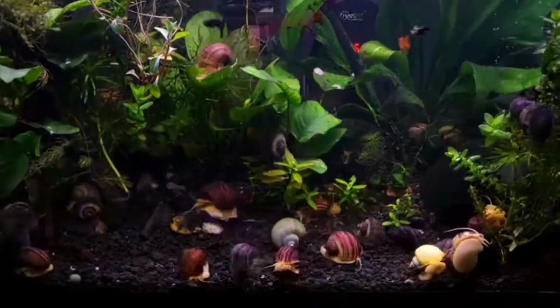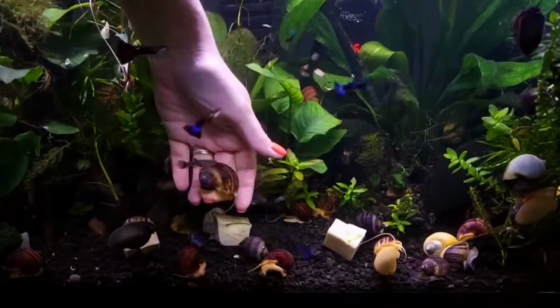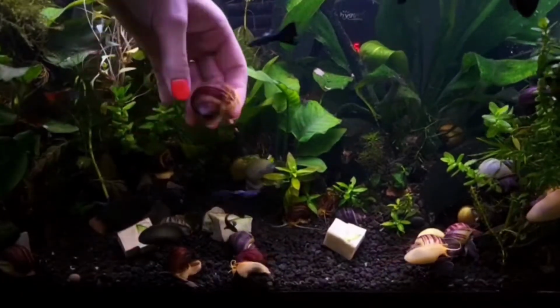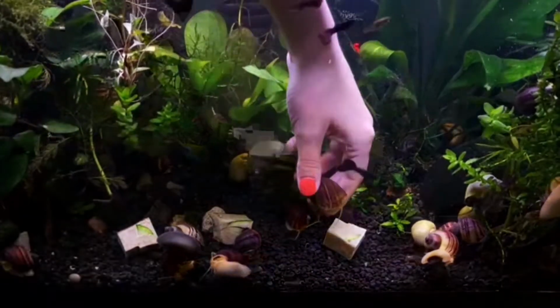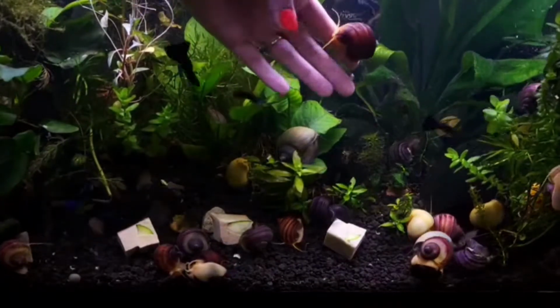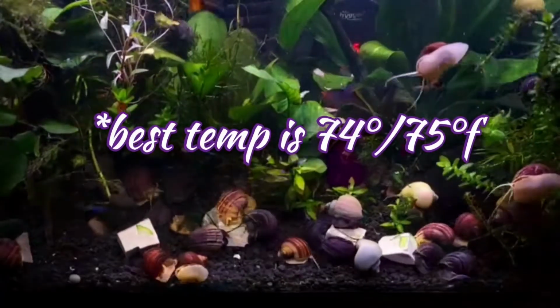Also, you can make fun things for them, like a snail jello or a snello. In snellos, you can really jam them packed full of really wonderful things for proper shell growth, proper operculum growth, really overall a wonderful long lifespan for them. And also, please do get a heater and set it at 74 or 75.